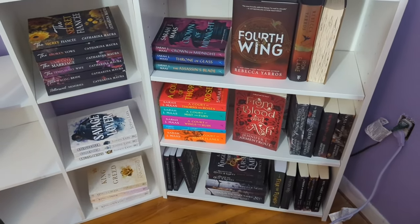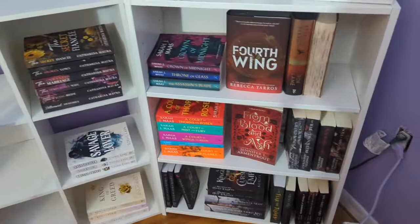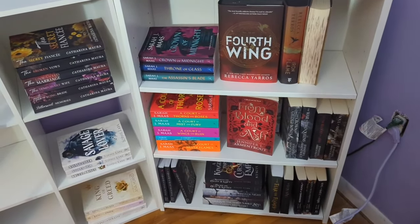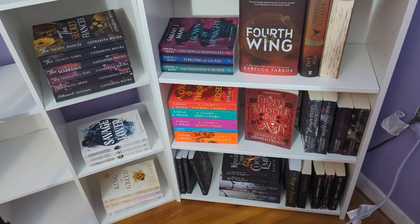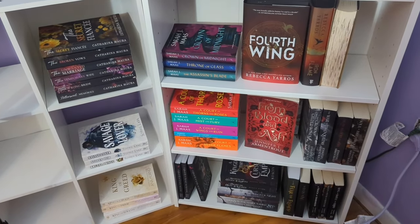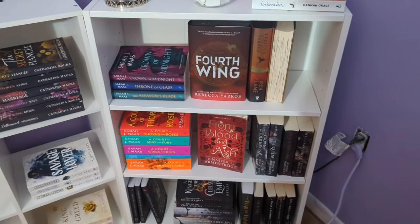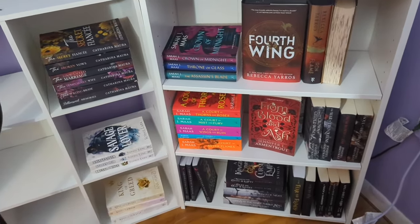But anyway, I'm going to go to bed and sleep on it and see if that's what I like. Tomorrow morning, I could change everything. But we'll have to see for sure. Oh, you know what? What if I switch ACOTAR and Fourth Wing? I might do that. Okay, I'll see.